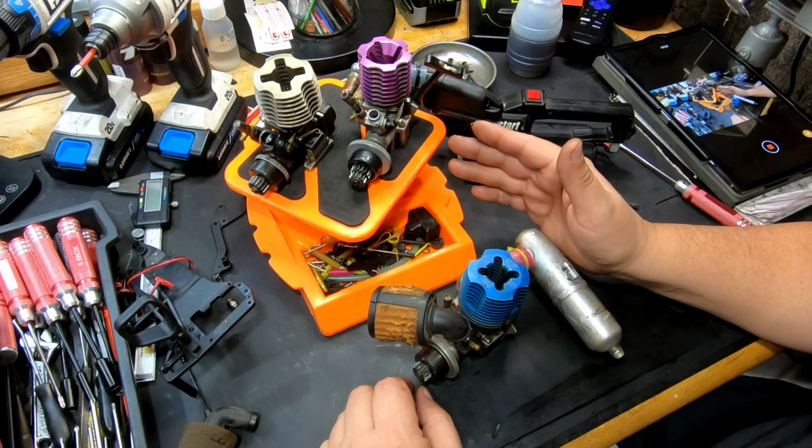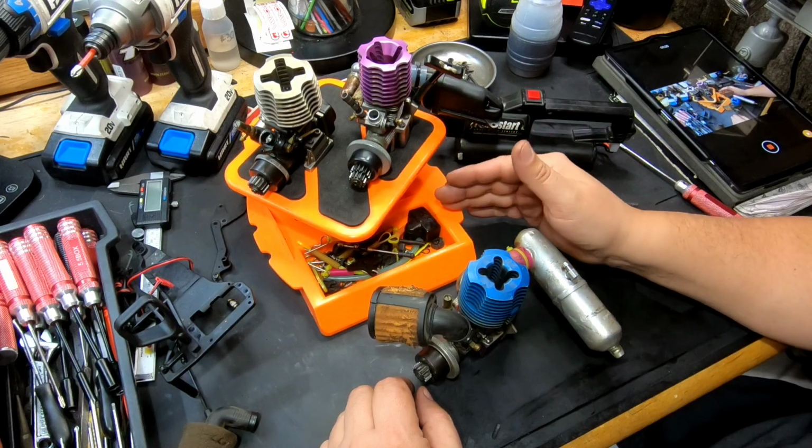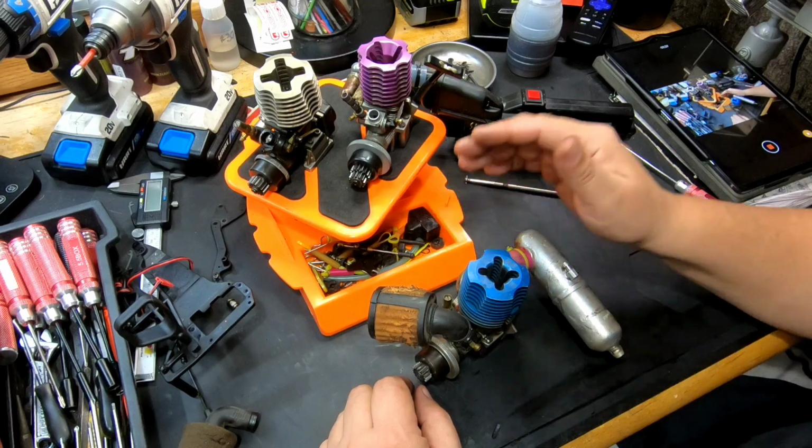I don't believe it to be a 15. So I'll look into that further. I'll get the measurements on that. We'll hit it with the mics, and we'll see what size it actually is.